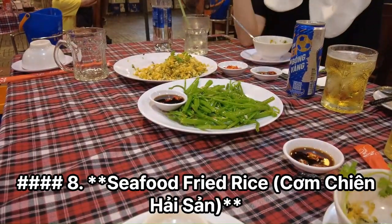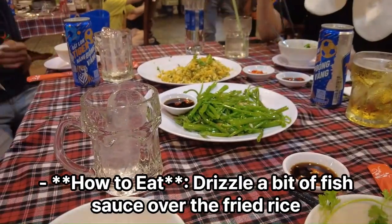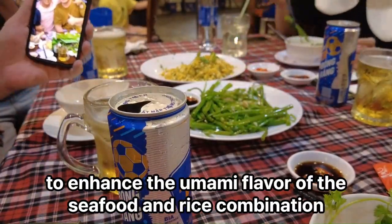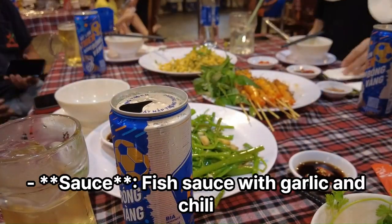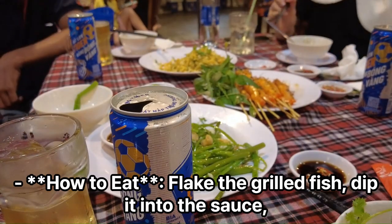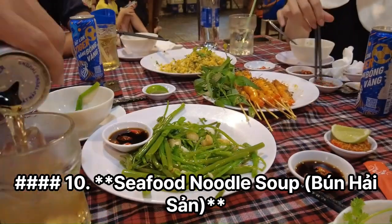8. Seafood fried rice, com chien hai san. Sauce: fish sauce. How to eat: drizzle a bit of fish sauce over the fried rice to enhance the umami flavor of the seafood and rice combination. 9. Grilled fish, ca nuong. Sauce: fish sauce with garlic and chili. How to eat: flake the grilled fish, dip it into the sauce, and enjoy its delicate and smoky flavors.